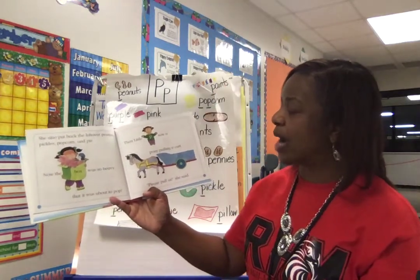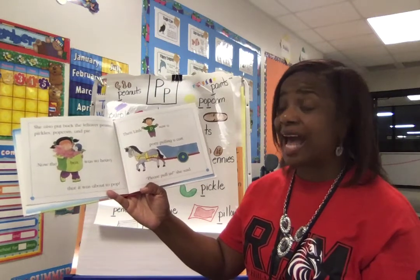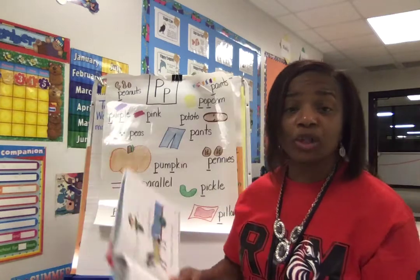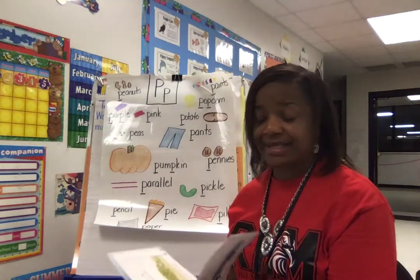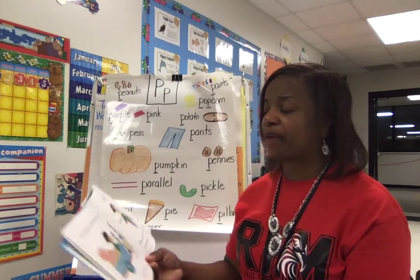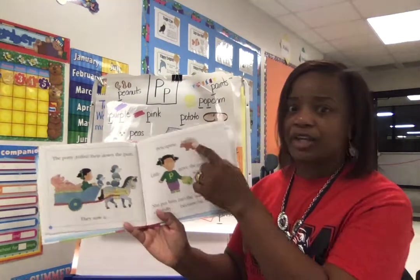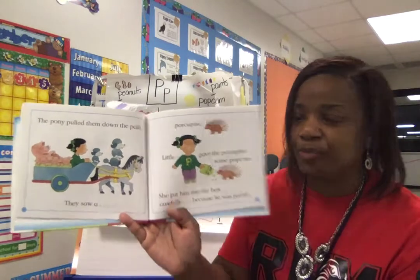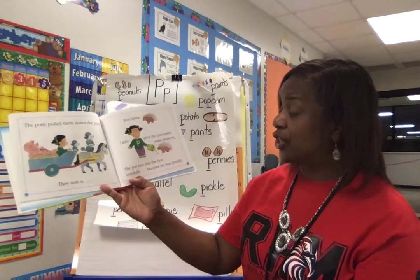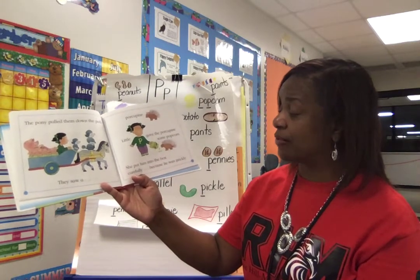Then Little P saw a pony pulling a cart. Please help us. Pull, please. Please pull us. Pull starts with the letter P. Let's keep reading and see if the pony helped them. The pony pulled them down the path. They saw a porcupine. Oh, look at that porcupine. Little P gave the porcupine some popcorn. She put him into the box carefully.